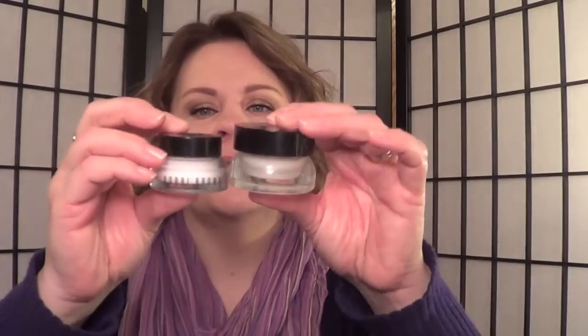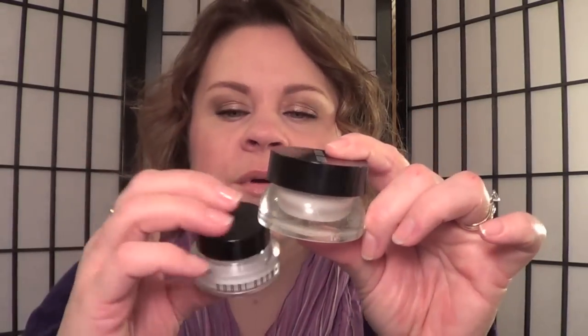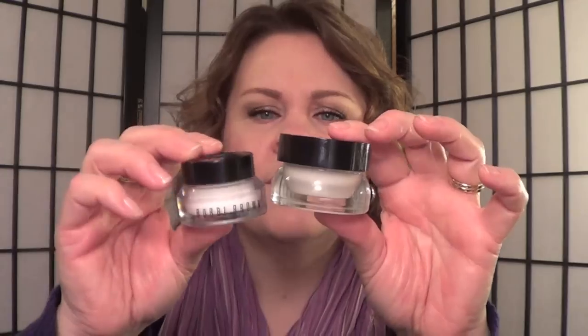So if you want to, this is what the difference is and what they look like. It's the same amount of product, but I think this one is in a plastic container and this is in a glass container. I don't know why. Okay, so that is my daily routine.